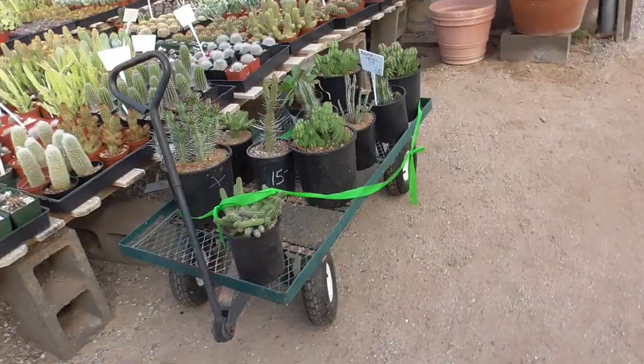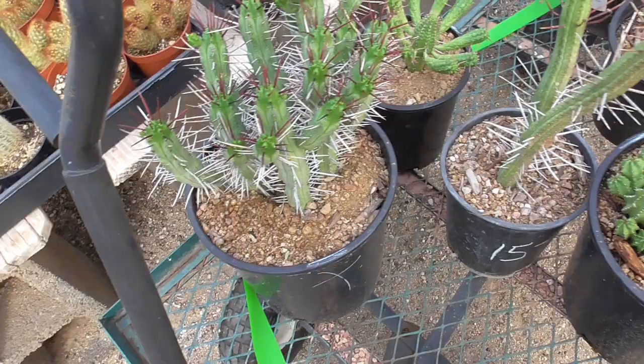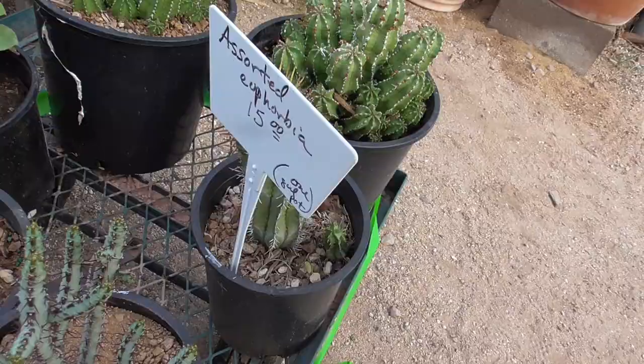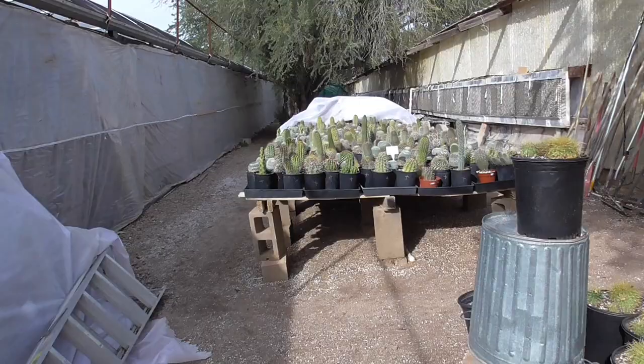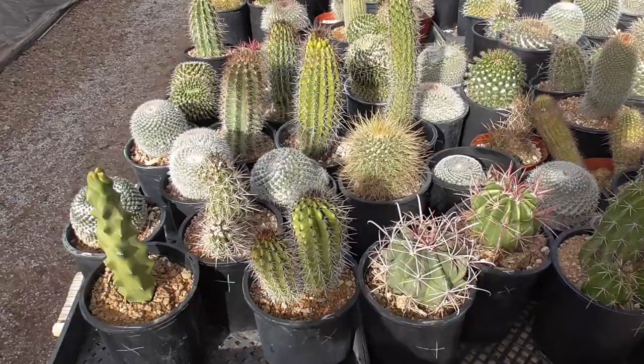Oh, look, they've got some euphorbia here. Oh, that's not euphorbia, but these are all euphorbia. I think somebody has purchased these because it's got a green ribbon around it. Good choice. All right, so they have some of their tables uncovered. And these are actually $14 for a gallon or a 6-inch pot. So all those that we saw inside that were in gallon pots or 6-inch pots are $14.